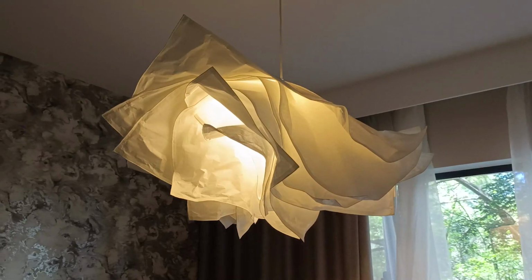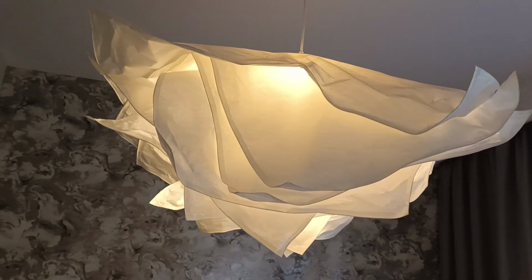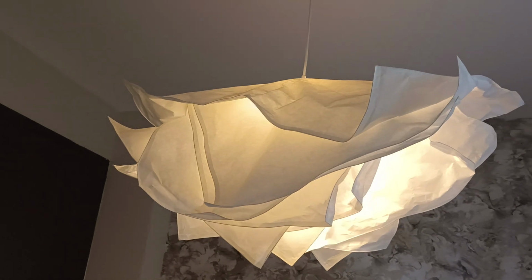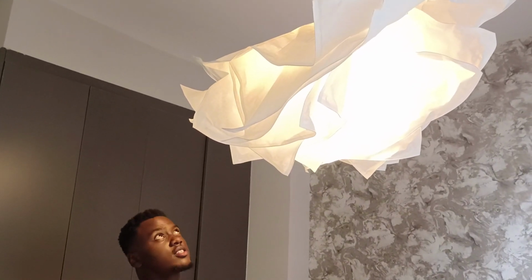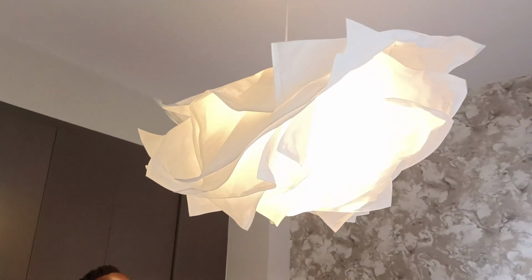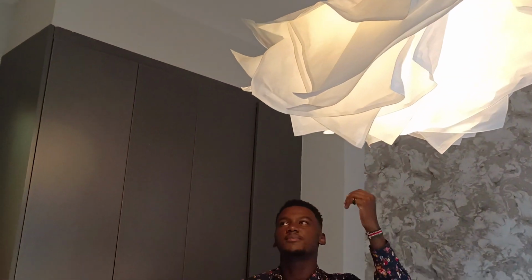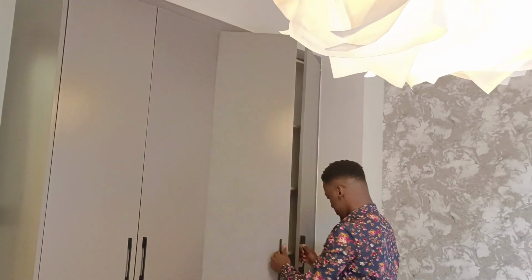The lighting. It is so unique. Tell me where you've seen such a thing. I have never. If there is, mention down below in the comments. Is it a chandelier? Yes, it is. I don't know, it's so unique. Anyway, your cabinets over here, it's just so spacious and everything.